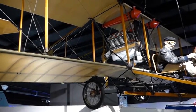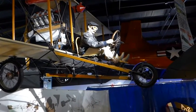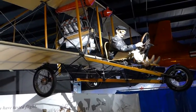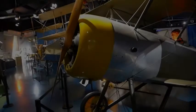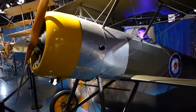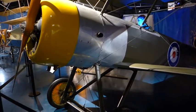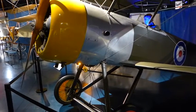That's a replica of a 1911 Curtiss Pusher, hanging up there from the rafters. There's old Glenn Curtiss there at the controls. And right here is a 1916 Sopwith Pup from World War I. I don't know if that's a replica or if that's the genuine article or not, but it looks real.